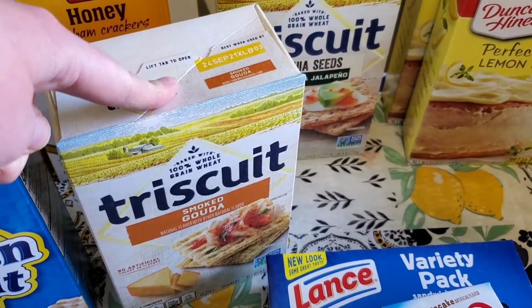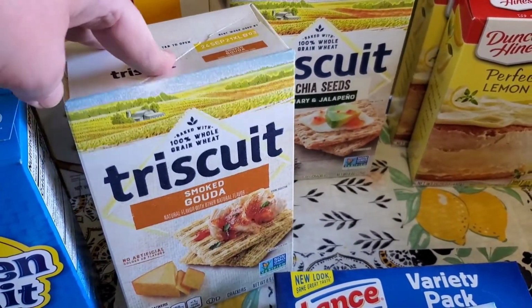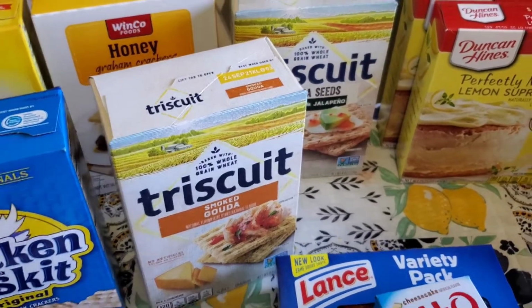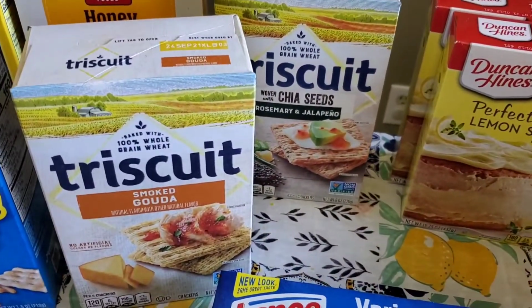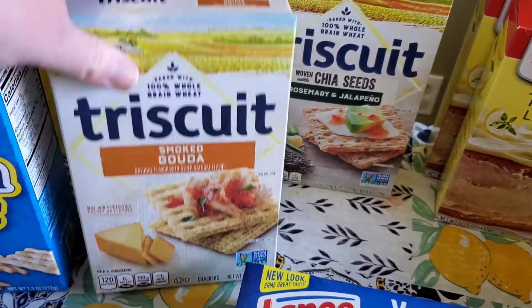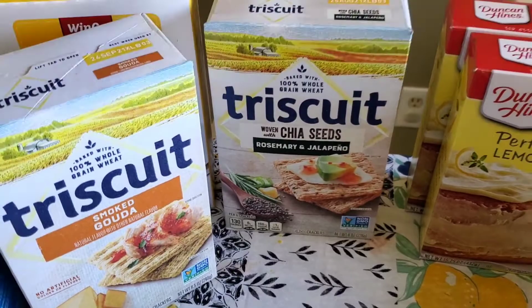Triscuits. I picked up these Triscuits because I finally made that homemade hummus. It is delicious, and I'm almost out of naan, so I thought we could have it with these. I got the smoked Gouda and then the rosemary and jalapeno.